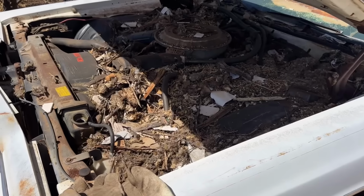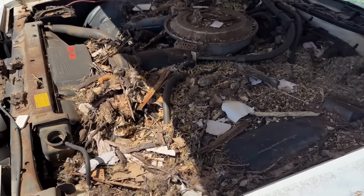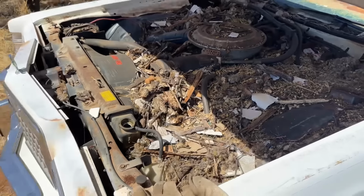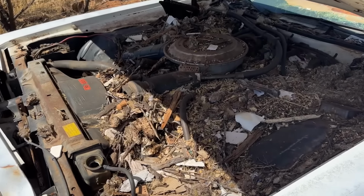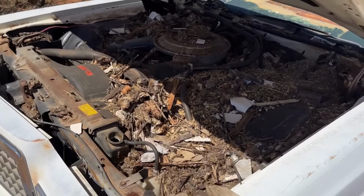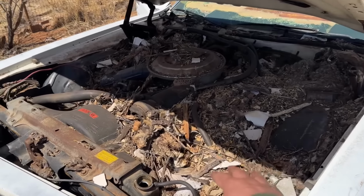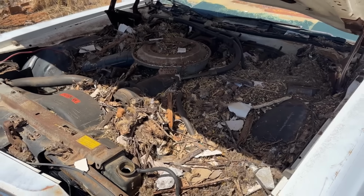So I present to you our next nightmare. Gonna see if we can get some of this out of here. Gonna have to get my pry bar or something and just start digging, literally. I'm not even gonna try and pick it out with my hands. So many thorns and everything, all the cactus they drag in here. You put your hand in there once, it's done for days.